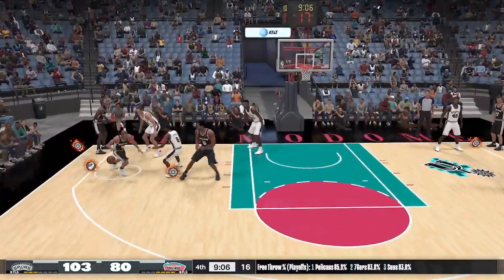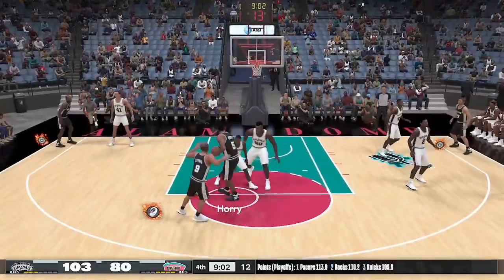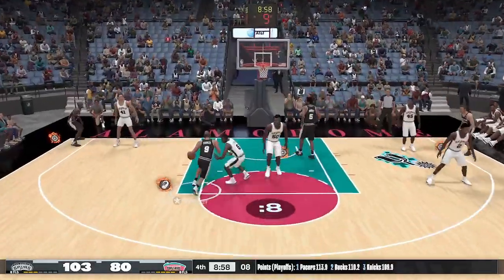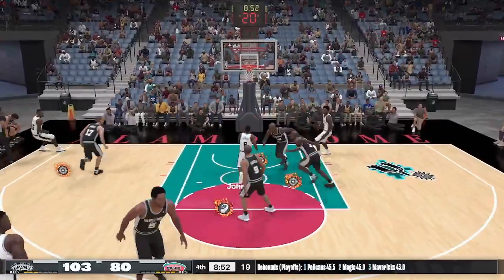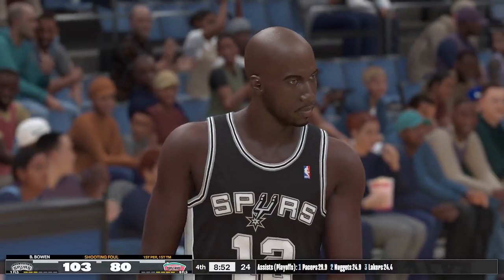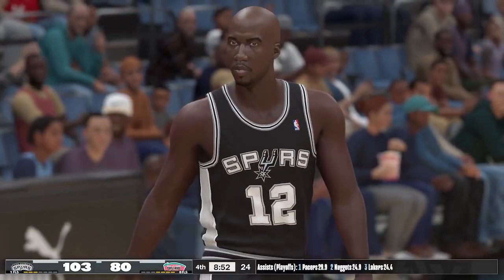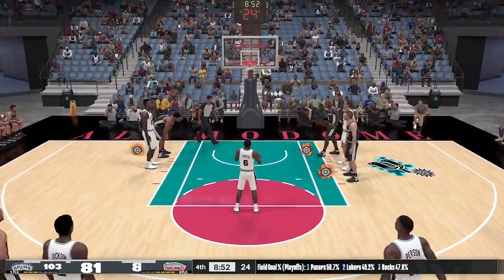Ori, a screen on Johnson. Parker passes to Ori. Back to Parker. Over Johnson. Robinson with the block. And that one clearly a foul. Gets the whistle and 2 shots coming up. Yeah, and Johnson out there just orchestrating the offense. An unselfish point guard with a commanding presence. First free throw is good.